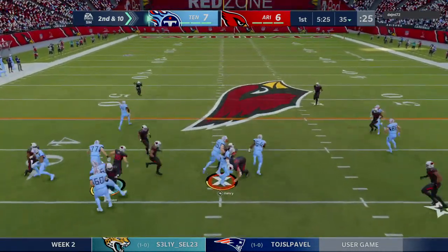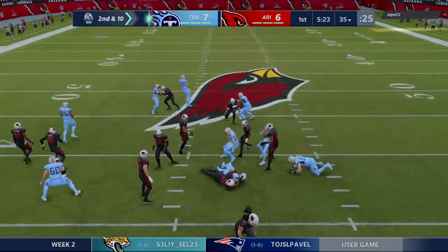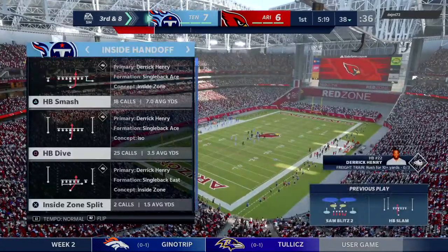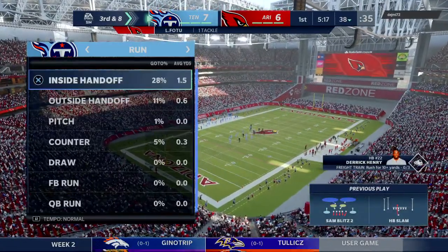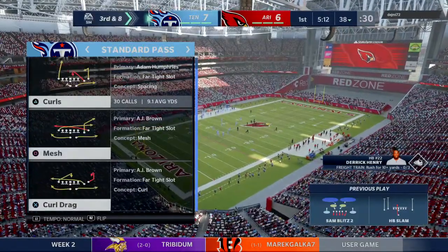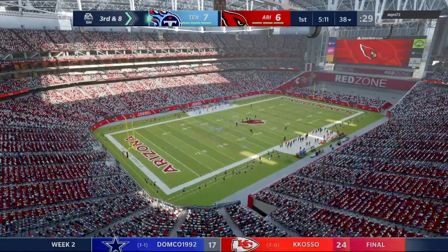On 2nd down, it's Henry. And the hole closes quickly there. He gets maybe a couple up to the 38. Tackle made, and the big fella stuffed that one up in a big way. I think doubling him has to be a priority because you can't move up to the next level if you don't take care of him first.